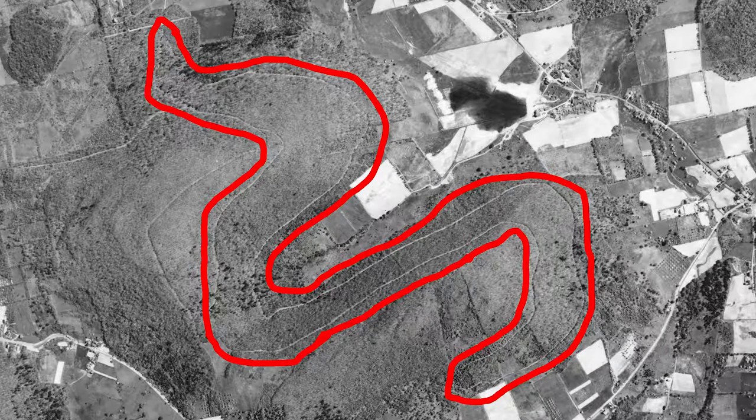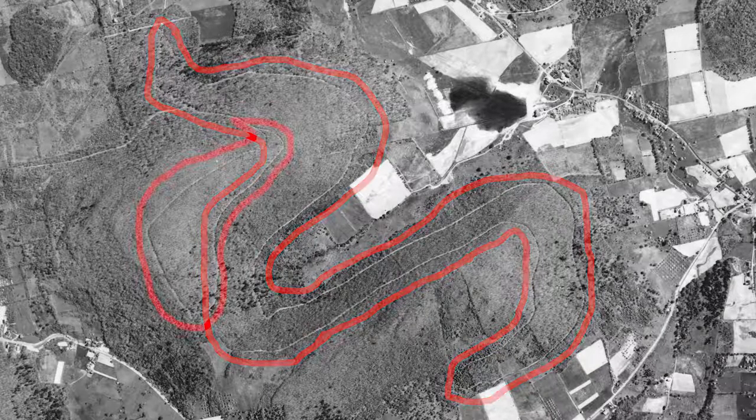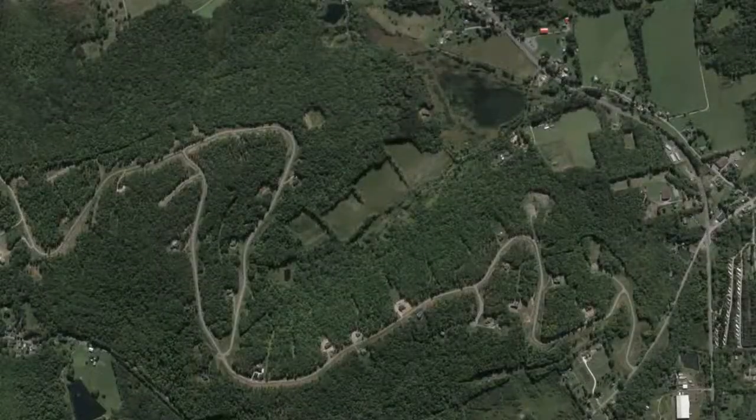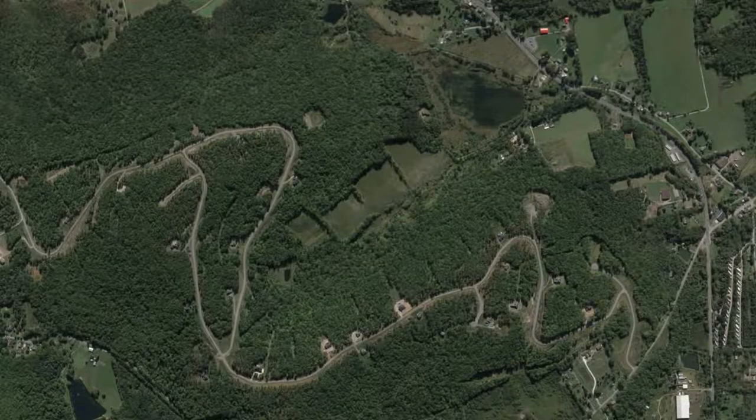It isn't just one snake. There's actually another snake entwined with this one. Unfortunately, a recent construction has gone in where the snake is, and small parts of it have been destroyed, though the majority of it is still there.